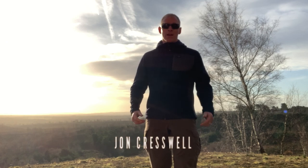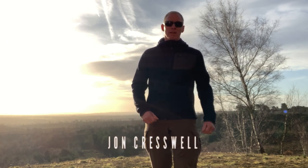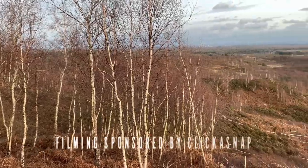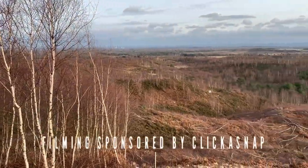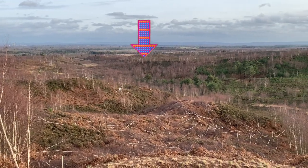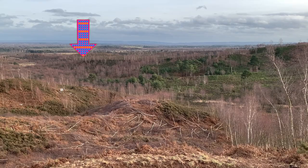So it's my first time here at Chobham Ridge Range at Bisley. Let's go and get some shooting done. This is the view from the top of the ridge looking down range. We've got the large electronic zero target, and then we've got targets going all the way out, back along this ridge line.